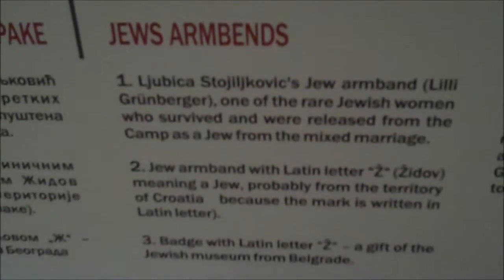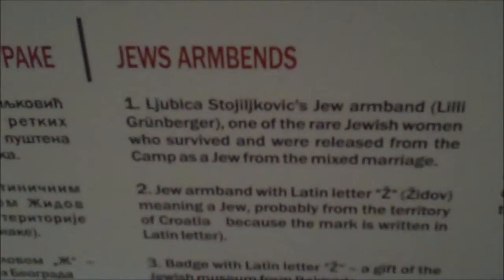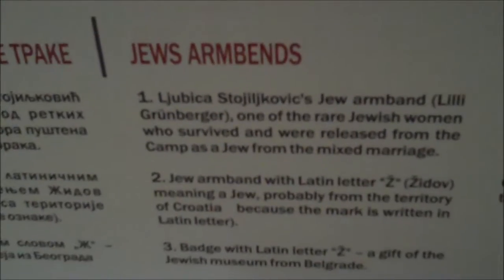Jewish armbands. It says Libija Stosyevok Jew armband, one of the rare Jewish women who survived and was released from the camp as a Jew from a mixed marriage. Jew armband with Latin letter Z, Zidov, meaning a Jew, probably from the territory of Croatia because the mark is written in Latin letter. And then a badge with a Latin letter Z, a gift from the Jewish Museum of Belgrade. Didn't know Belgrade had a Jewish museum. I wish I went there.